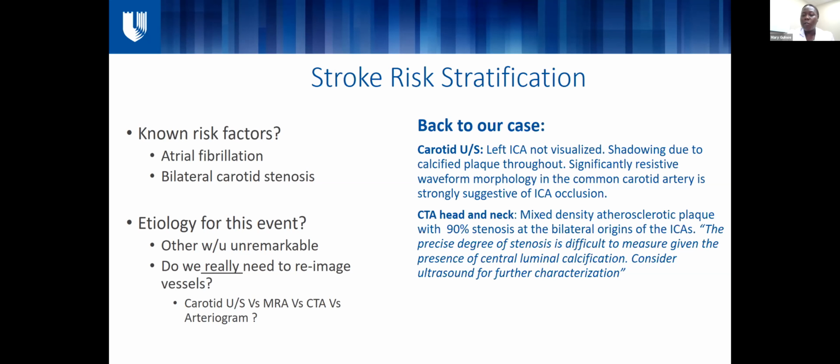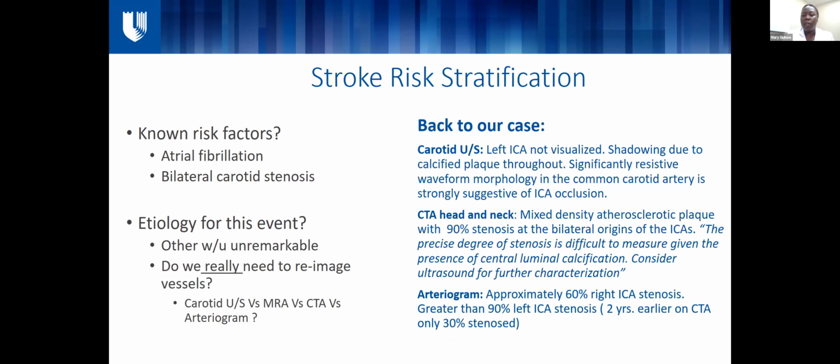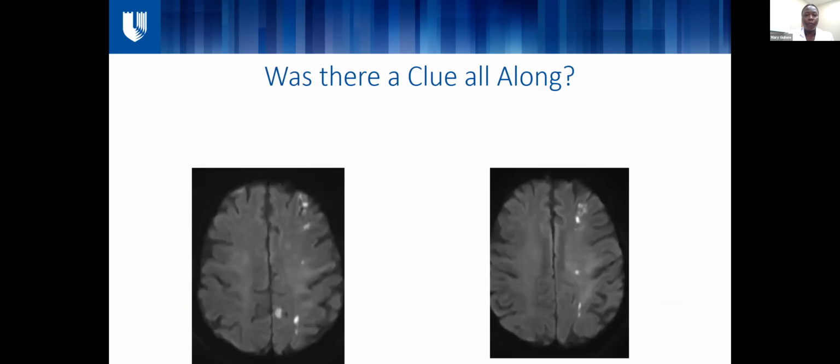So then we asked our neurosurgery colleagues to weigh in, and they wanted to do a catheter angiogram, which they did. And the right was about 60%, and the left was greater than 90%. At this point, it's important to note that 2 years earlier, he had just been 30%. His risk factors are very well controlled based on his admission data. So it's hard to believe that in 2 years he had progressed that left carotid stenosis so much that it became 90% from 30%. Rather, maybe there was a misread of that initially.